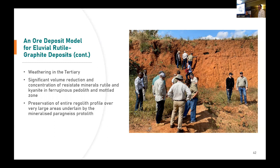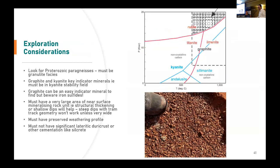One final and very important point, you need the entire profile to be preserved. If you have any significant erosion, I should say, you lose that enriched surface layer of 3 or 4 meters. And we do see that locally in places, but for the vast majority of the area, we have the entire weathering profile preserved. So very, very important there. I have to go back here.